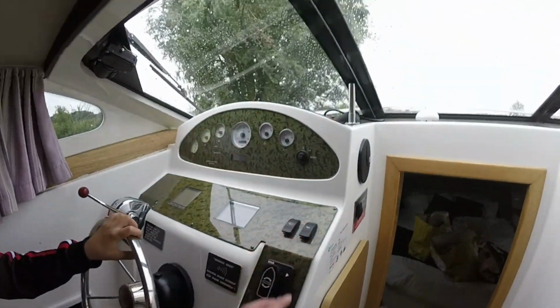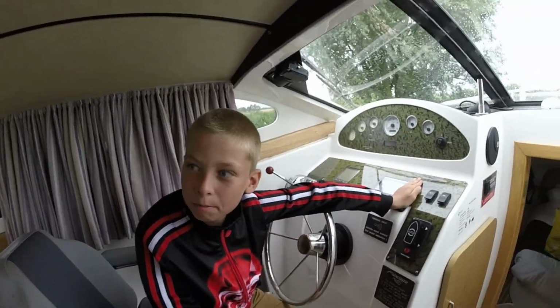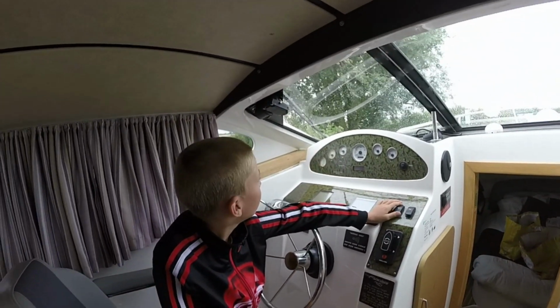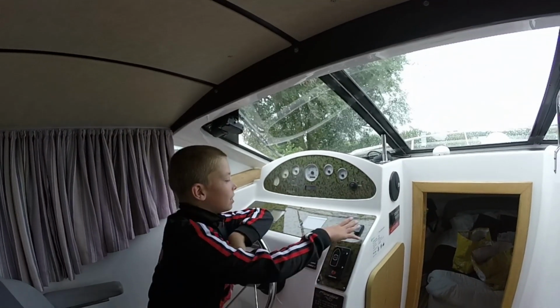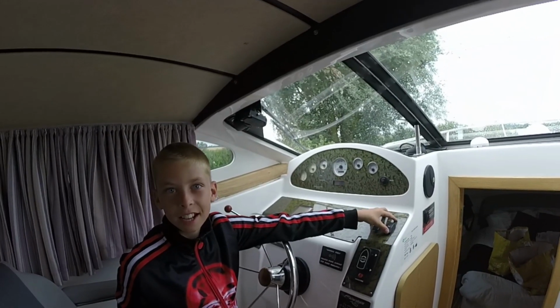What are these switches here? These switches, sadly I can't show you what they are. We can do the horn. Oh no, I can't, maybe not. They can't, or the windscreen wipers, because the engine's not on. But this is the horn. It's simple really, just press it down.